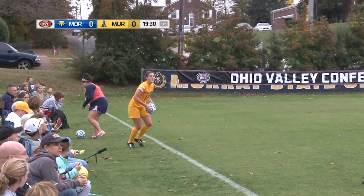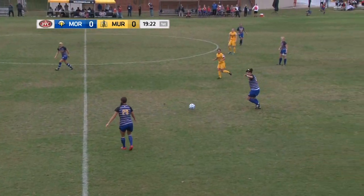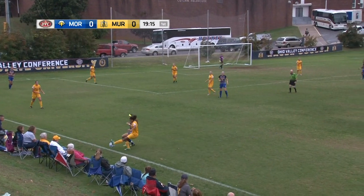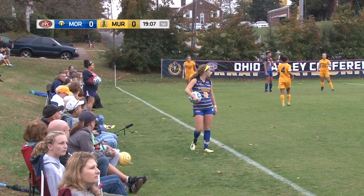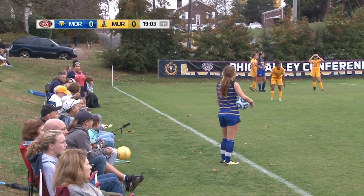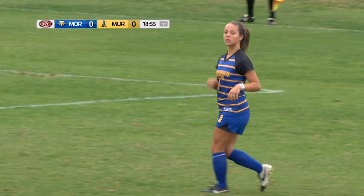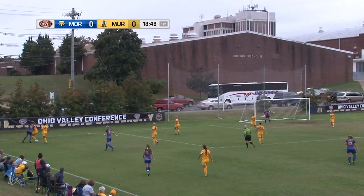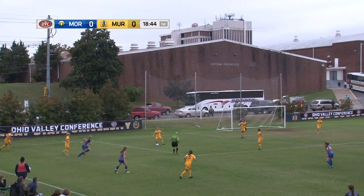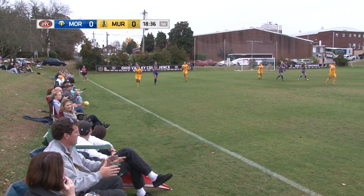A little bit of an attack here, but it goes out of play and gives Murray State possession. Throw-in goes right to Palmatier. Murray State trying to keep the ball in play, and it is a throw-in. I believe a throw-in for Morehead State as we have our first substitution of the game. And it looks like it will be number four for Morehead State. Withers. And the ball's cleared out of play for a throw-in.